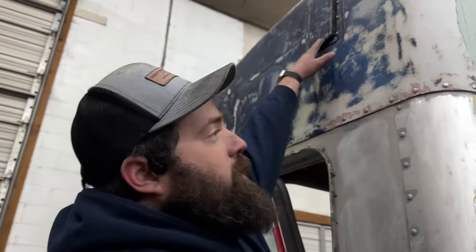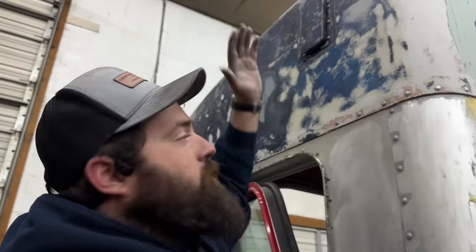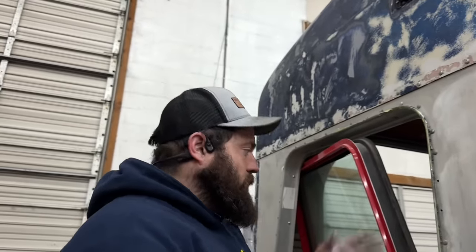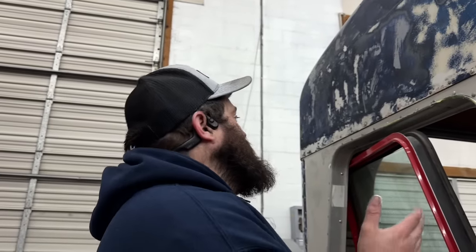This is like an air vent, which will no longer be used in this truck. We had a new custom interior built for it, and the way I had it built, it blocks that off. So it won't even be in use. And the way we're building this thing on the inside, there would be no use for it anyway. So that's where we're at.